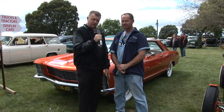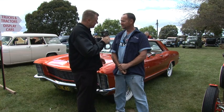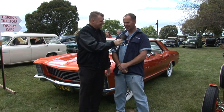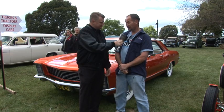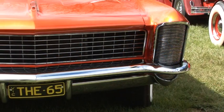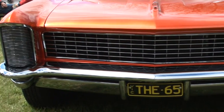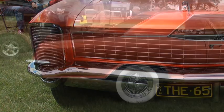Well, we're here with John Coogan and his very unique 65 Buick Riviera. John, fantastic looking car, mate. Tell us all about it. Oh, thanks, Glenn. I saw it on the internet about a year ago, so I had it inspected, and the guy said it's pretty good, so I brought it in and it landed early this year, and I've just been keeping it clean.